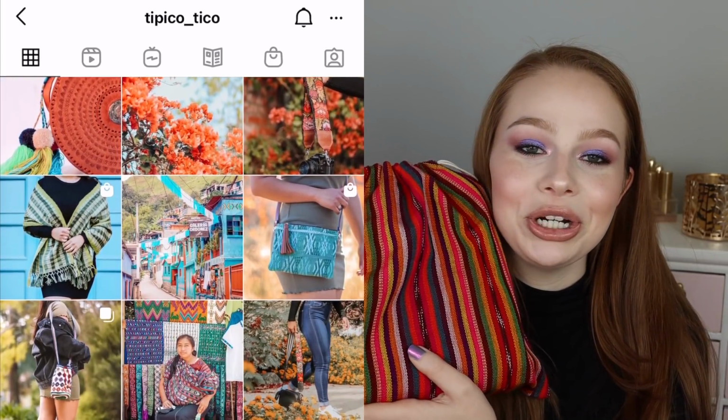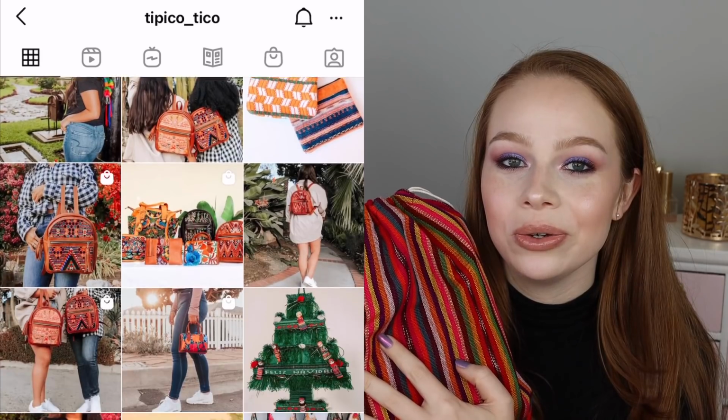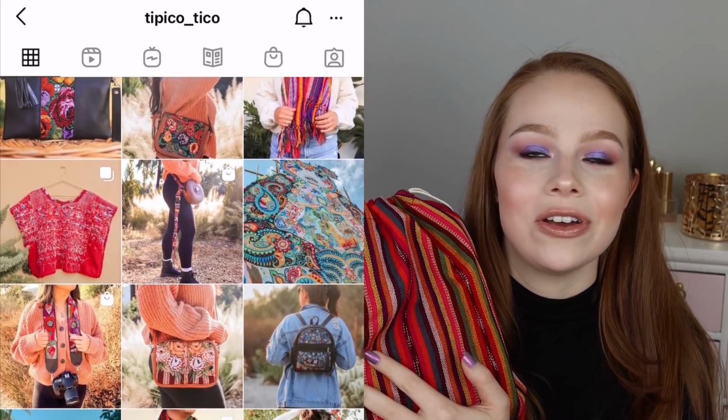So I purchased a bag from them because it was just so cute. I couldn't resist, and it was the last one of this kind on the site. It said there's only one left. I found a coupon code for like 10% off, so I went ahead and did it. This bag, I'll show it to you in a second. It was like $130, so it's a little bit pricier. It's the second most expensive bag I've ever purchased. But I'm not mad about it because it's so beautiful, it's so unique.